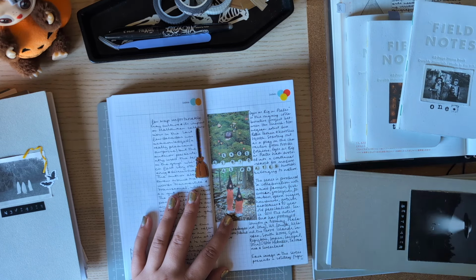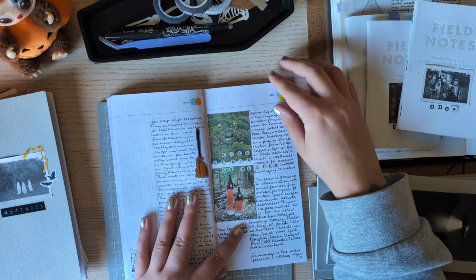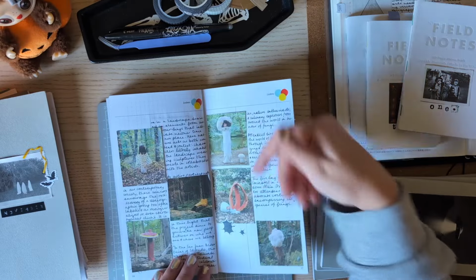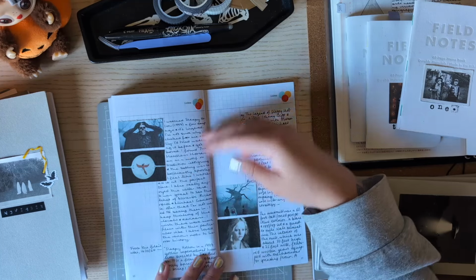It came up again for me, and I was like, do you know what, I'm going to print the pictures off, I'm going to write about it and engage with it a bit more. So it was nice to do that. And I've got quite a few pictures here with some of the information about the project.